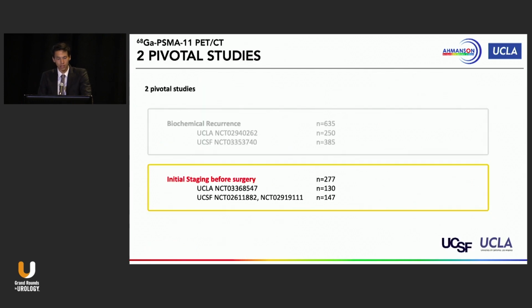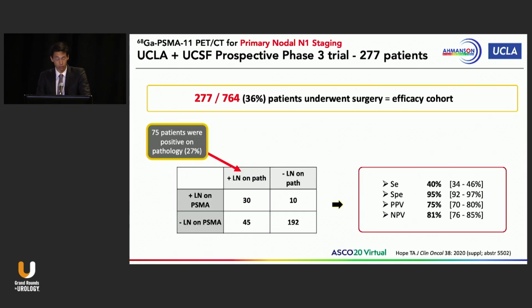Let's look at the primary staging now. This was also a bicentric study, UCLA and UCSF. The final diagnostic efficacy cohort, where we were able to compare pathology to PSMA PET findings, consisted of 277 patients who underwent radical prostatectomy and pelvic lymph node dissection. To get these 277, we needed 764 patients to get the scan, because at UCLA and UCSF, many physicians were already acting on the finding of the scan at that time.